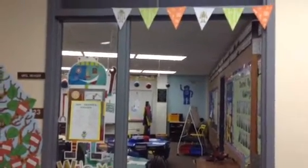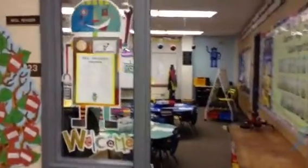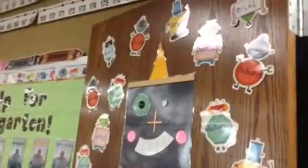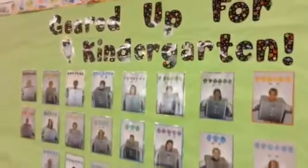All right, I am ready to give a classroom tour of Mrs. Rader's robot room. So walking in, we have our class list, and you can also find your student's name or your child's name on our door. And we have our bulletin board with the robot pictures up for Geared Up for Kindergarten. Over here we have our bulletin board for Star of the Week.